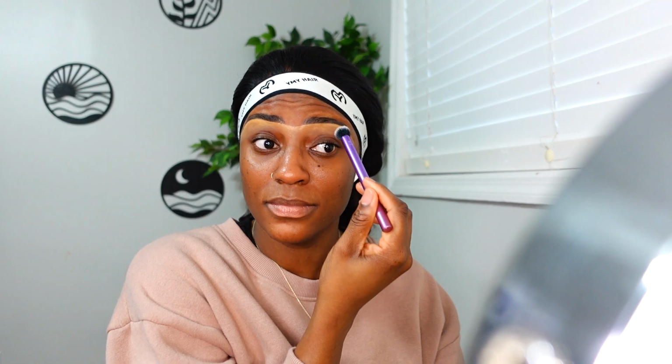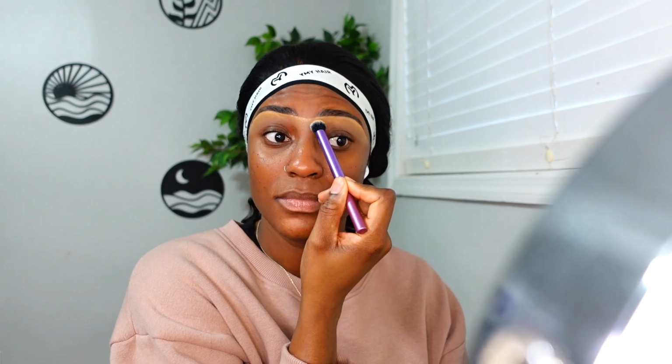I'm going to blend the concealer out and set it down with my One Size loose setting powder in the shade Translucent.